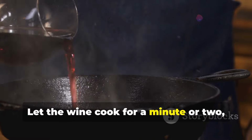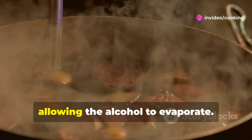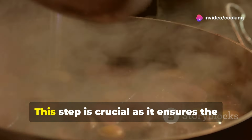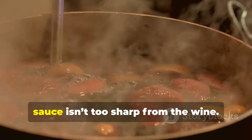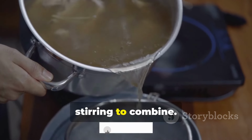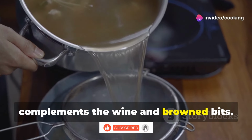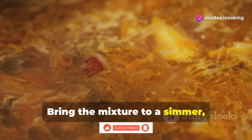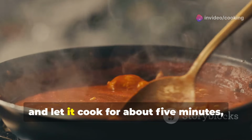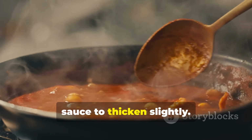Let the wine cook for a minute or two, allowing it to reduce slightly and intensify in flavor, allowing the alcohol to evaporate. This step is crucial as it ensures the sauce isn't too sharp from the wine. Next, pour in the beef broth, stirring to combine. The broth adds a savory base that complements the wine and browned bits. Bring the mixture to a simmer, letting it gently bubble, and let it cook for about 5 minutes, allowing the flavors to meld and the sauce to thicken slightly.